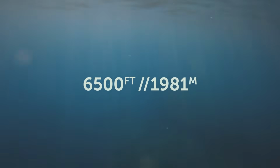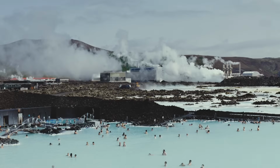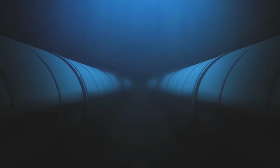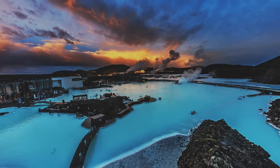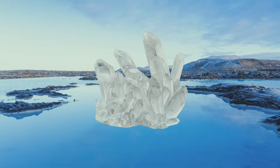It uses seawater coming from around 6,500 feet underground, and it comes with useful earth minerals. Once it gets heated up by a nearby geothermal plant, a mix of ocean and fresh water pours into a lava pool at a temperature of around 102 degrees Fahrenheit. It gets its postcard-worthy turquoise color from the silica in it, reflecting sunlight.